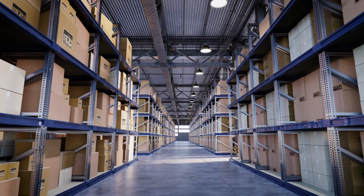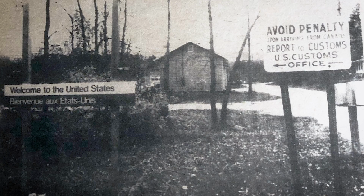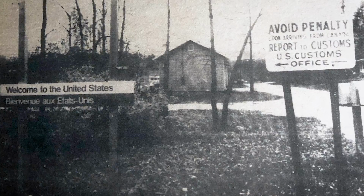The project was sidelined as federal officials placed Max's art in storage. Peter Max's welcome signs had become unwelcome.